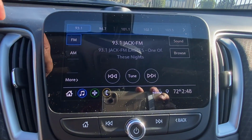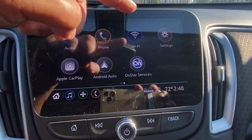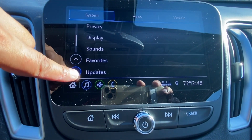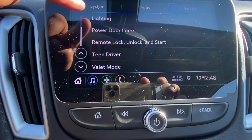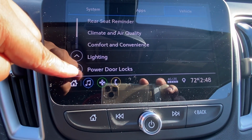The infotainment system is one of the best in the industry, giving you access to all the features of the car such as radio, Apple CarPlay, and Android Auto, which come at no charge. There's no $80 annual subscription fee like BMW, nickel and dimers. If you want a thorough lesson on the infotainment system, just watch my Chevrolet Blazer or Trailblazer review.